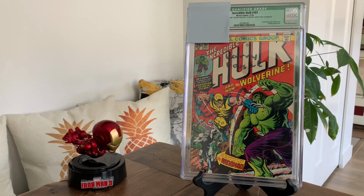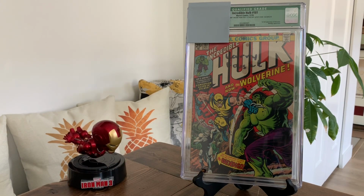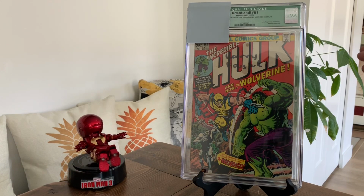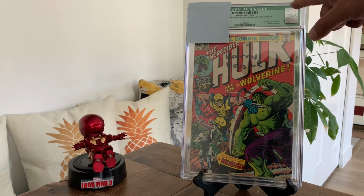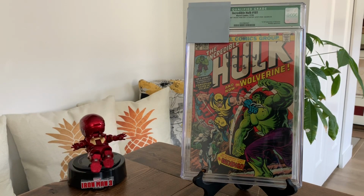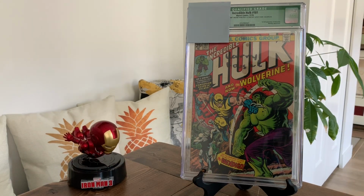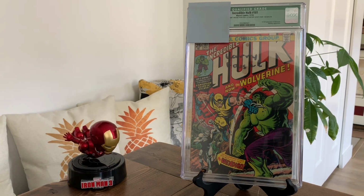As far as I know, and this is how I understand CGC does this, a qualified grade means a grade that they give you because they think the book has a higher value if this was not there. Which means if the book had its stamp, this is what it would have gotten. So I don't understand why we're playing with ifs, ands, or buts, right? Because what if this book didn't have the interior pages? It would have got this grade. You know what I mean? This book should be graded because of the stamp missing.